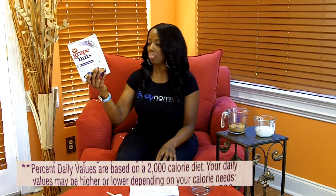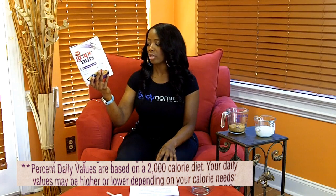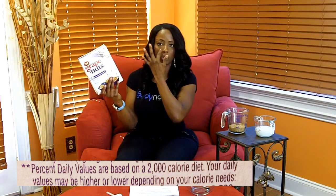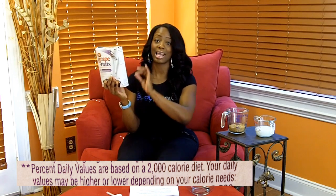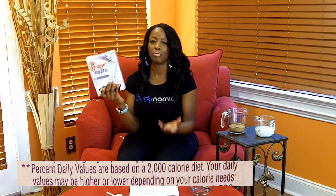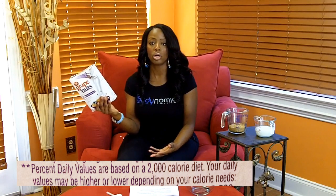And right up under there, it says percent daily values are based on a 2,000 calorie diet. Your daily value may be higher or lower depending on your calorie need. So basically, it's telling you that, and you're going to see that same statement on just about every food package, because they have to tell you that the information they're giving you, like the daily values and the calorie numbers, is, like I told you earlier, based on a 2,000 calorie diet. And down at the bottom you have the footnotes.